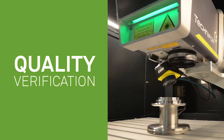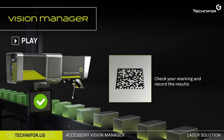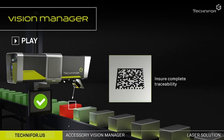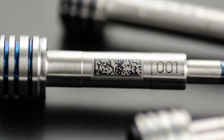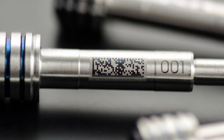Is there some mechanism that can see the quality of the mark and verify the content as well? Of course. Our lasers have an option which we call our Vision Manager. It'll read and verify your marked codes automatically to ensure perfect traceability. It will reject faulty parts for you, so our lasers can read, validate, store, and recall your traceability information. No need to manually scan the marks. I bet it saves a lot of time in the manufacturing process.